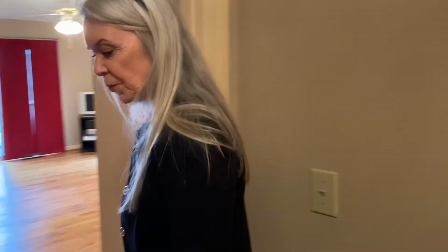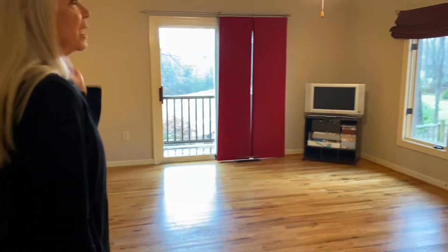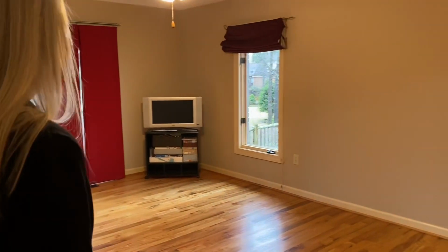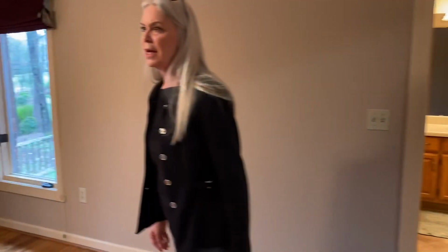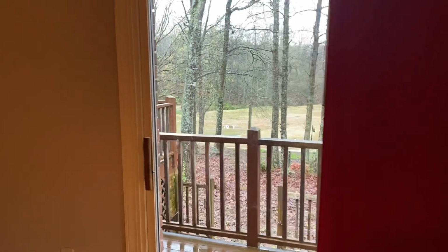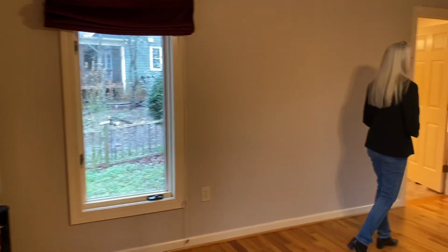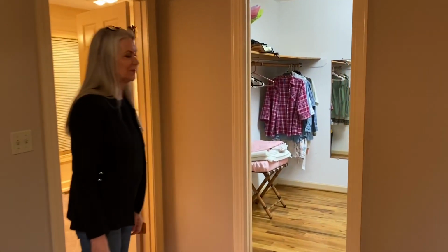These beautiful wooden floors continue right into the master bedroom. Again, you can wake up to that view of the golf course. Oversized room, plenty of room for a king bed. As many dressers as you could want to fit in here. Take a look at this closet.